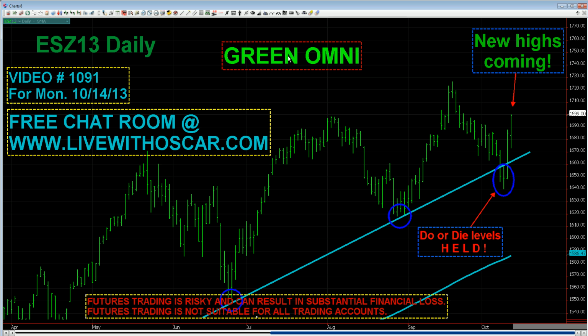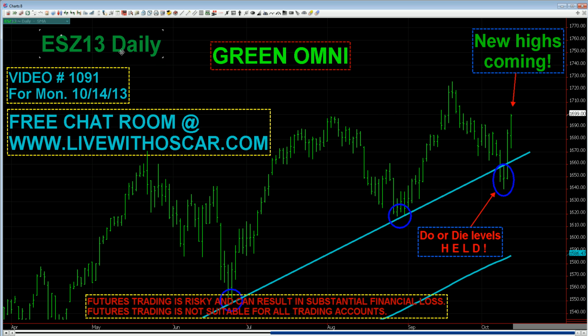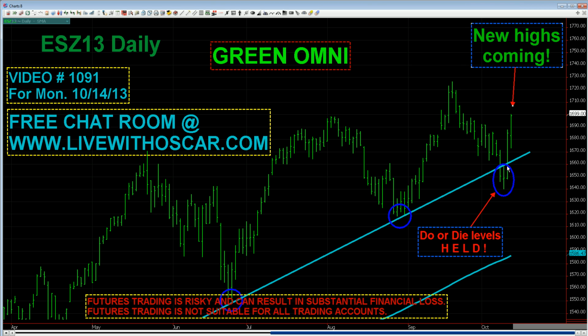All right, traders, so green Omni, E-mini S&P daily bar chart you're looking at. I am here to tell you new highs are coming. Undoubtedly, new highs coming our way in the E-mini S&P. It looks fantastic here. Traders, when it bounces off this line, it makes a new high, and then it hit this line and it made a new high, and now it hit this line and it's going to make a new high because that's what it does.